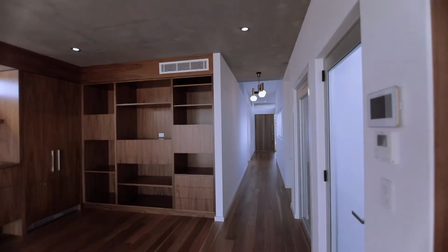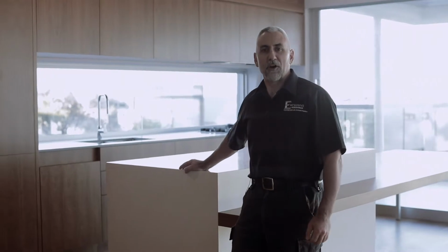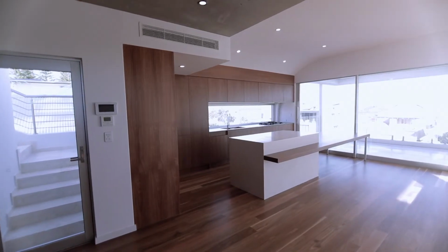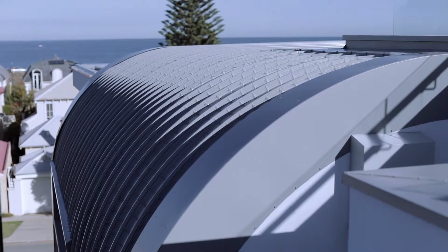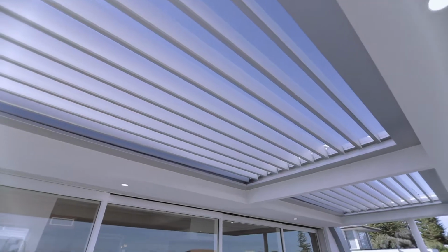As with any family home, the kitchen and the living area is the open plan part of a home. It's really important. The curved ceilings match the curvature of the front roof. Above the tiled veranda is an automated pergola that can track the sunlight and let it into the home.